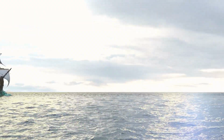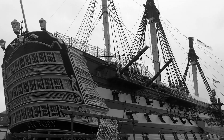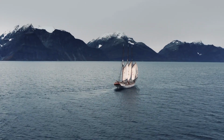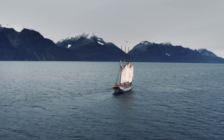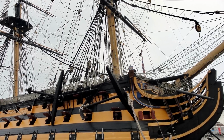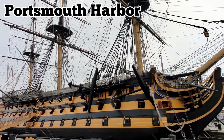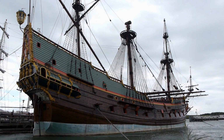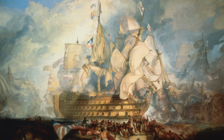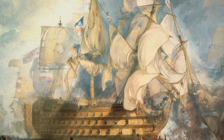Although Nelson didn't survive the battle despite winning, the HMS Victory was heavily damaged. She returned home with Nelson's body and underwent repairs. But thanks to sentimentality as Nelson's last warship and her legendary status after serving over 40 years at sea, HMS Victory was never deployed again and was instead docked in Portsmouth Harbor. It was later converted into a tourist attraction. HMS Victory can still be found in Portsmouth to this day, although she's been moved to a dry dock to make sure she can last for generations to come.